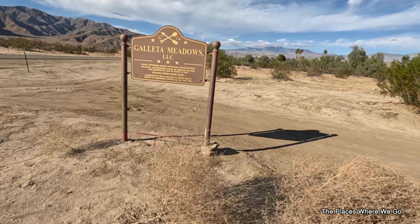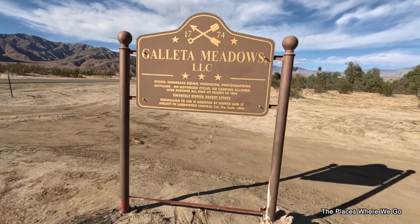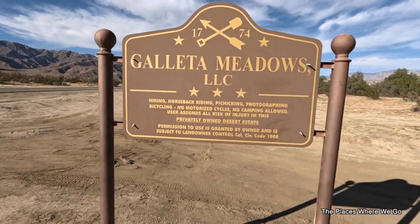And there's even more animals here. There's like other dinosaurs scattered around. Julie doesn't want me to stop at all of them. I want to, but apparently we have to go see more canyon stuff. We have stuff to do. And this is at Galeta Meadows.